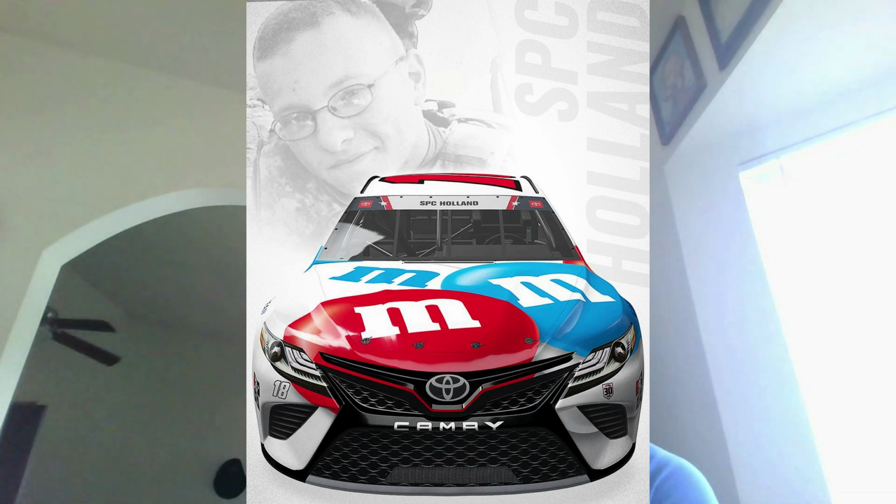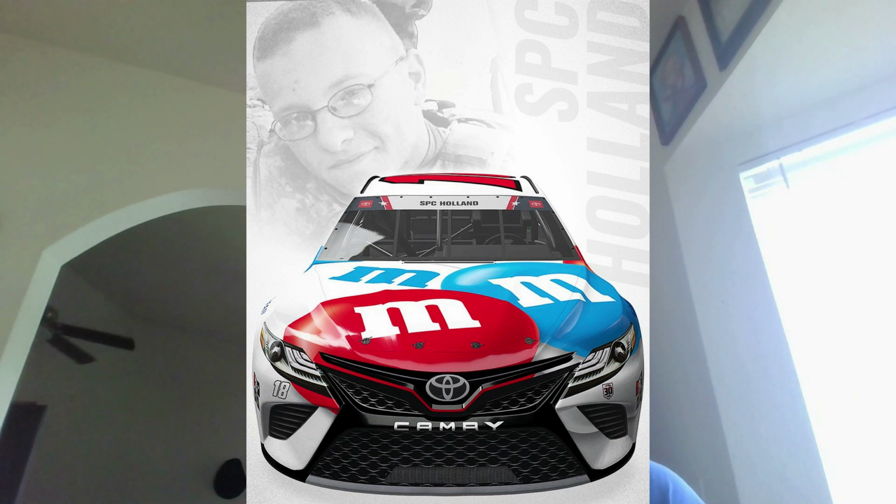The next paint scheme we're going to take a look at is Kyle Busch's 2020 M&M's Patriotic scheme that we are going to see at Charlotte Motor Speedway this weekend for the Coca-Cola 600. Love the M&M's cars a lot. I think they did a good job. Kyle Busch usually runs a lot of really awesome M&M's Patriotic schemes. They generally have the red, white, and blue. They did a good job on this one. Can't wait to see this one out on the racetrack at Charlotte Motor Speedway.